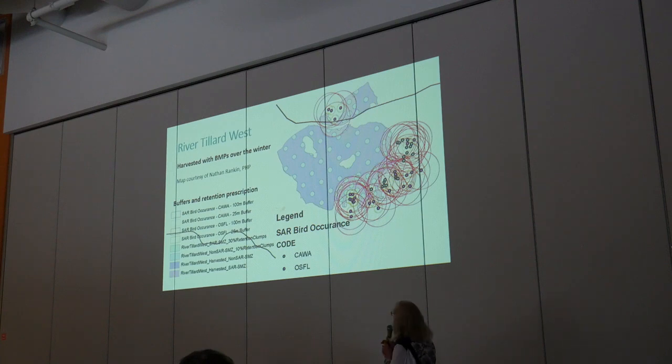And this is the same site, the actual harvest prescription, courtesy of Nathan Rankin. You can see the places where we found the birds are here in blue and red. A 10% retention clump was their harvest prescription originally. In the BMP areas, they increased that to 30% retention. And this has also been harvested, so we'll be going back in June to see whether the birds are still there, whether they're in the same place, and also flying a drone over the site to measure what was exactly changed.